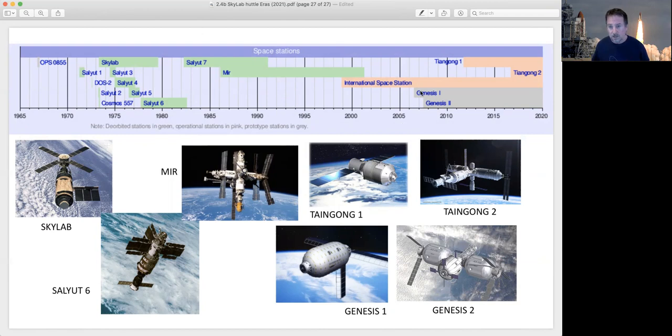Private companies, Genesis, has Genesis 1 and Genesis 2, and these are space stations that have been up since the mid-2000s. So there are space stations up there by private companies that people are not aware of. That's going to be our module 3 in the class, where we start talking about what's up there now and what's planned and what's coming and what this all may look like.